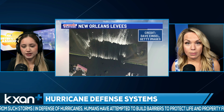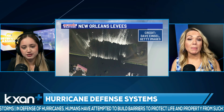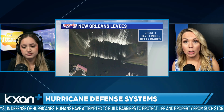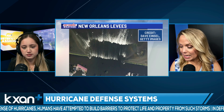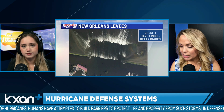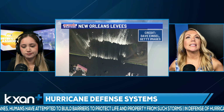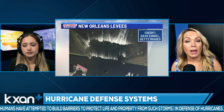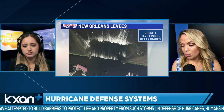Obviously, they failed, right? And Katrina had so much power. So much power, so much water. I mean, it was a category 5 in the Gulf. Luckily, it had weakened some by the time it got onshore here. But this is a picture, obviously, of those levees failing. These levees are in and around the city. They also have drainage pumps to get water out of the city, as New Orleans does sit below sea level there.